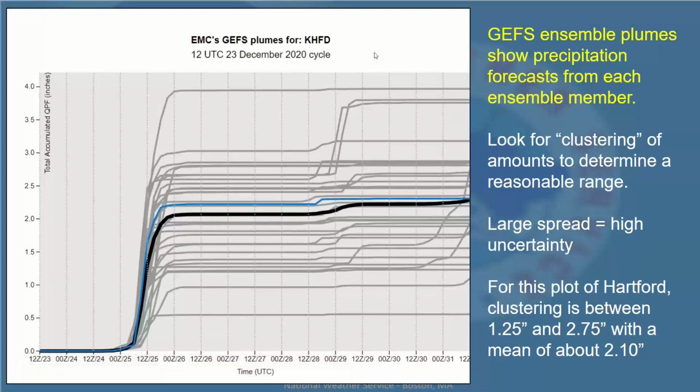And again, looking at the mean, it's sometimes easy to look at depending on what guidance source you're looking at. In this case, it performed very well, but in other cases, it may not perform so well, especially if you have a lack of clustering, because then it's just averaging things out, and it could end up one way or the other. So again, that's why we're here as forecasters, to kind of piece that together and present it to the folks that need that information.